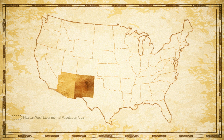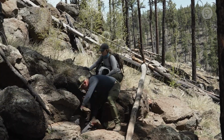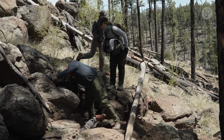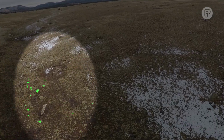Mexican wolves currently can occupy anywhere in Arizona and New Mexico below Interstate 40. Within that area, the wolves are managed and monitored by the Mexican Wolf Interagency Field Team. They're the ones sneaking into dens to place foster pups and darting wolves from helicopters to bring them in for health checks.